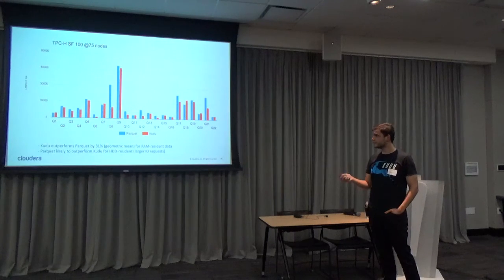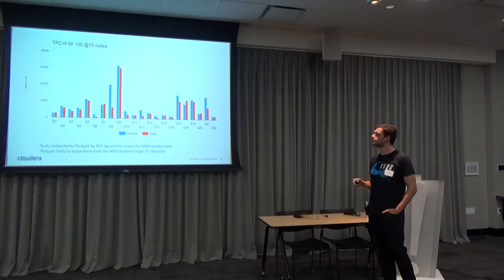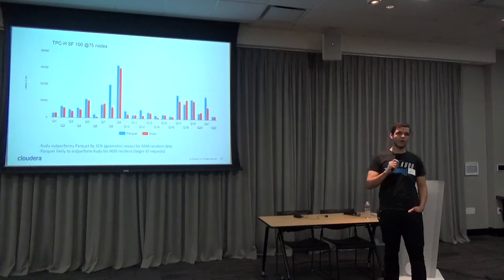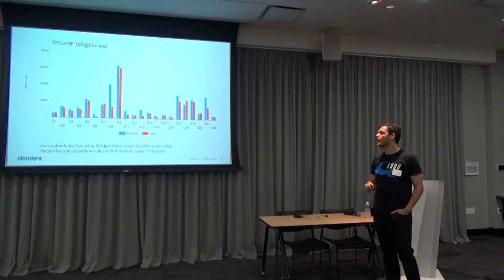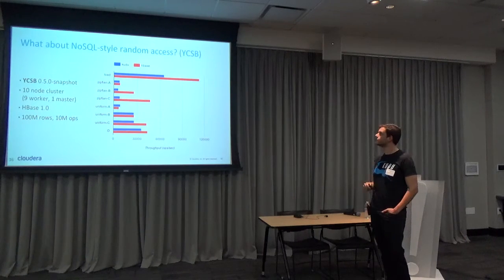But in this specific scale factor, we're actually 20% faster. So we see that Kudu outperforms Parquet by 31% in this specific case. That probably is not true in all cases. But Parquet is likely to outperform Kudu for HDD resident data.